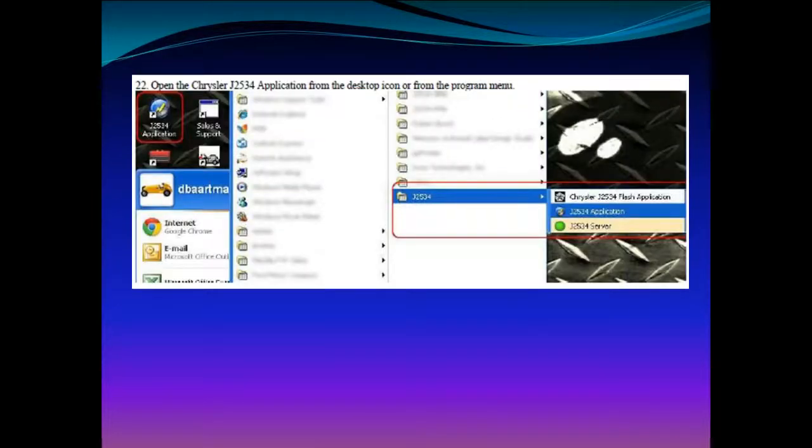At this point, we're ready now to take it from the PC. We're ready to put it onto the vehicle. So I'm going to click on my icon that I had just made prior to now on the screen. That icon is going to pop up. It's going to open the file for me.